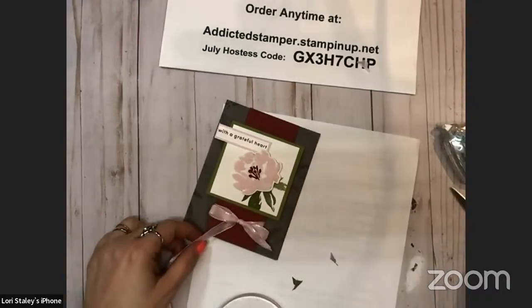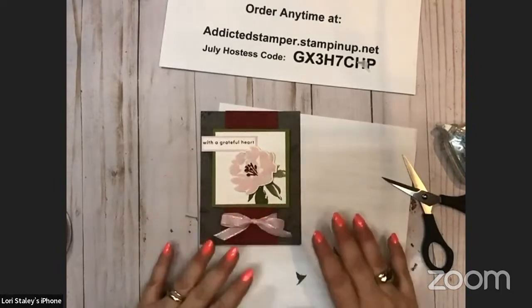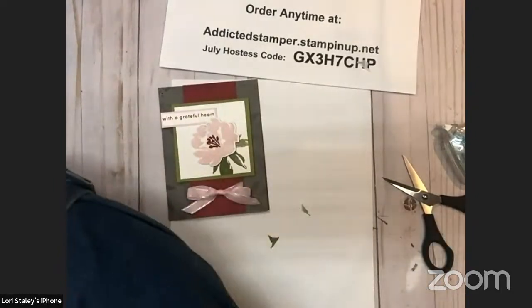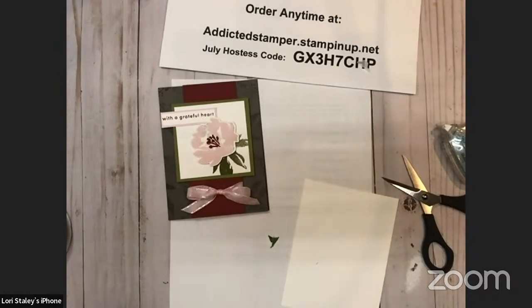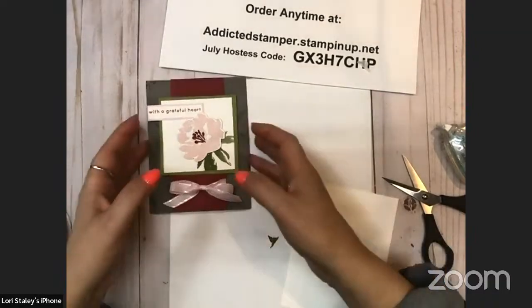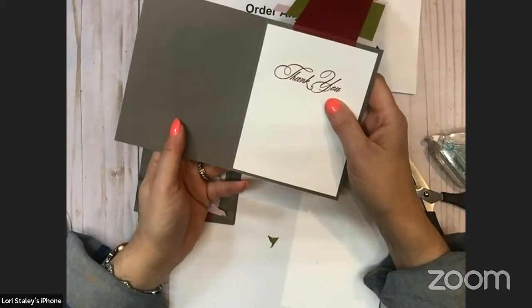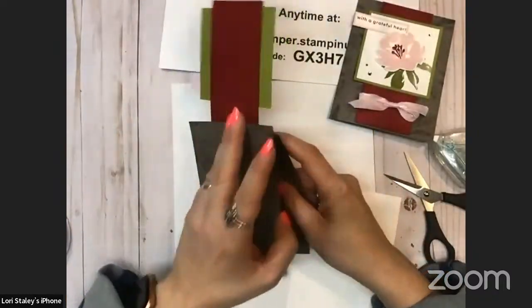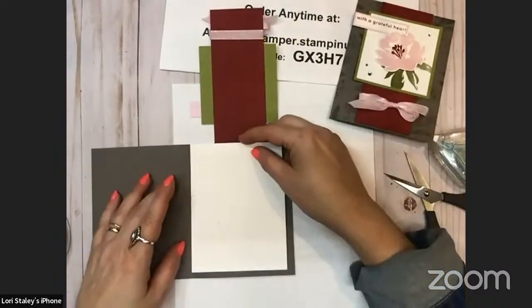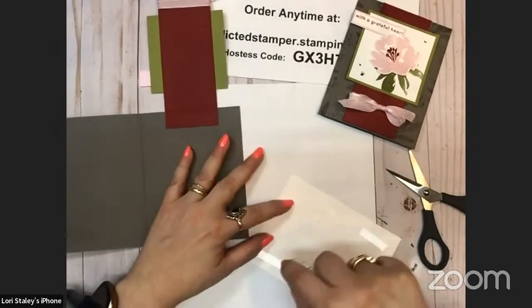I think we're going to stay right there. So there's our bow. And then I did put, except the stamp did not make it into the box, I did put that thank you on the inside. Okay, that covers up your piece of cherry cobbler in here. So I'm going to go ahead and mount that, and then I'll stamp the thank you.